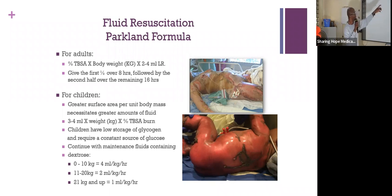Give the first half over 8 hours. This is the Parkland formula that we use, as modified by the American Burn Association, ABA. That's for adults, and you do that for 8 hours, and then follow with the next half over 16 hours.